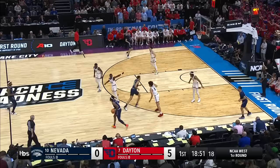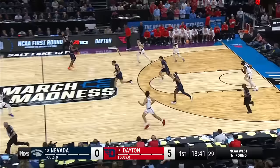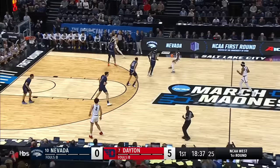Here's Blackshear. Bad shot off the side of the backboard. Yeah, really tough shot. And they play a lot of offense through him. Even though he's a point guard, he spends a lot of time on the low block, taking advantage of his size.